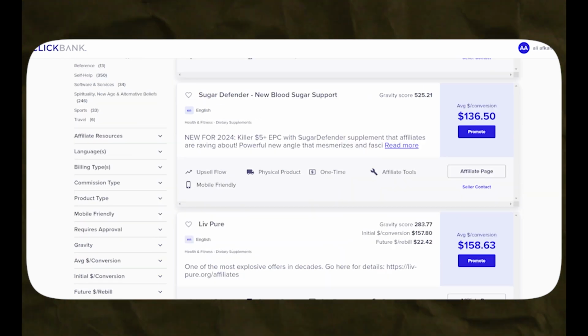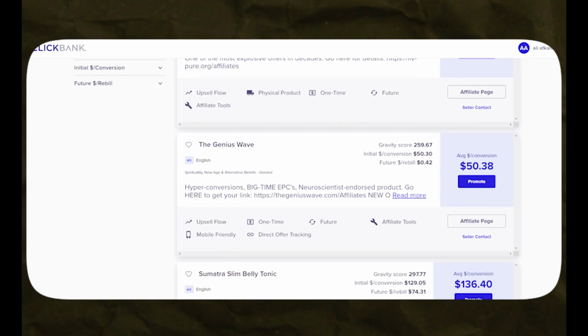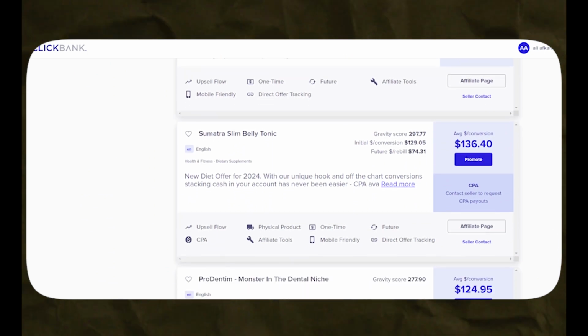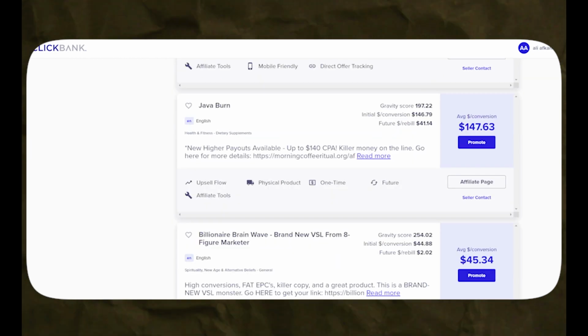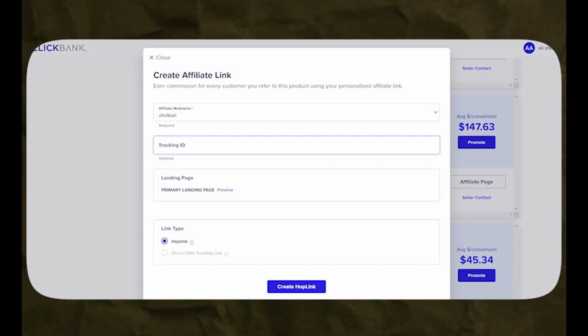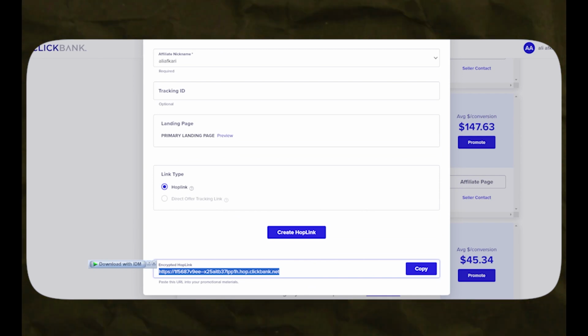There are thousands of links, each of which is given a complete description. Average dollar per conversion is available on the right side, and you can promote your related links based on your niche. Click on promote and it will generate a link for your affiliate marketing. Now let's create your Pinterest account.